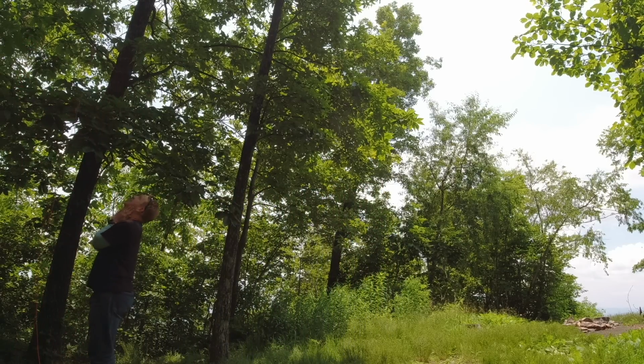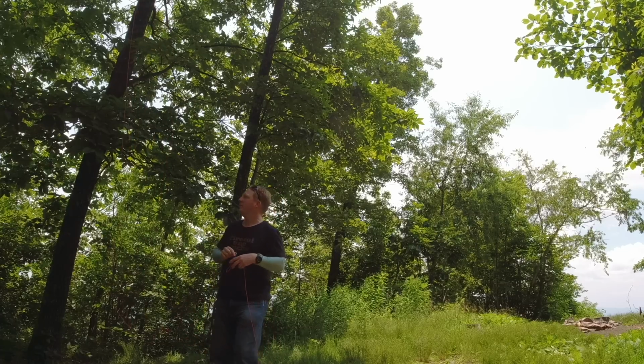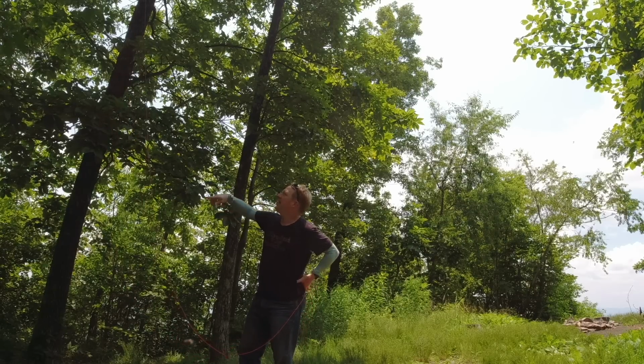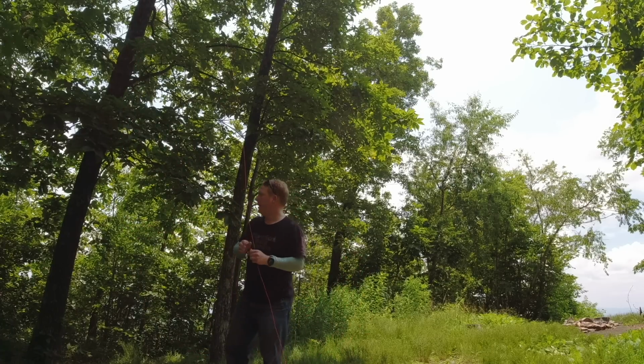Okay. Okay, I'm going to do something I don't normally do, and that is, I'm going to pull out all of this line. The reason I'm going to do it is I really like this deployment. It's just I don't want my antenna going up that way. I want it to go straight up here, I think. So I may pull the whole line through.